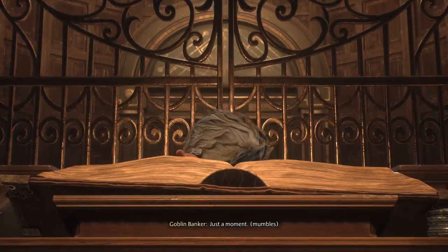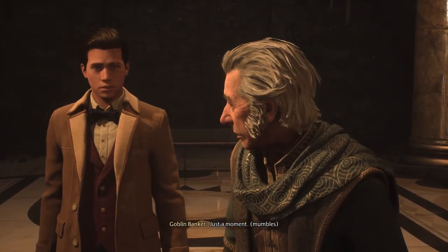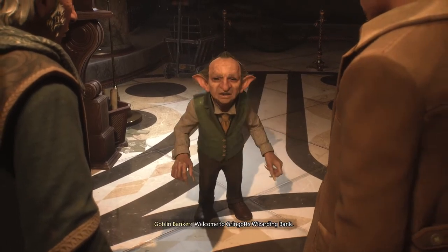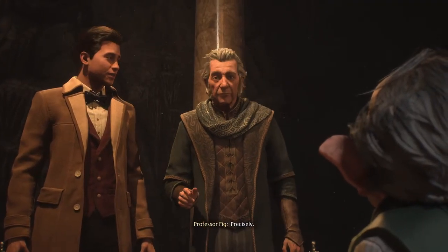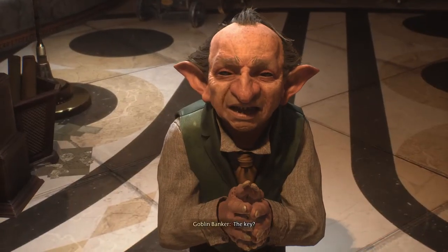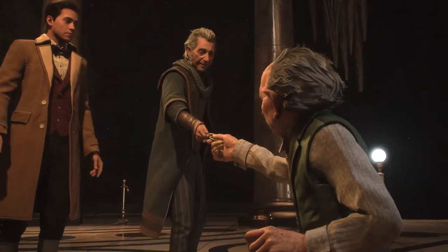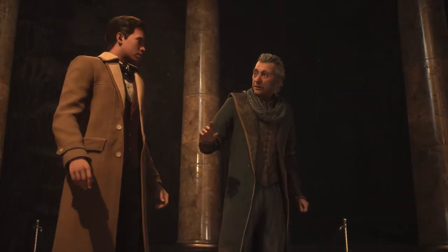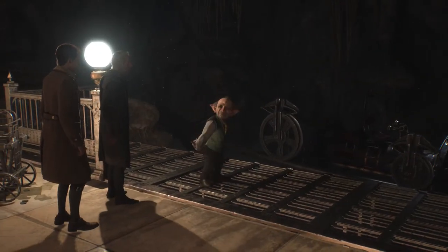Just a moment. Where are we here? Welcome to Gringotts Wizarding Bank. Vault number 12, I presume. Precisely. The key? Your wife's portkey. Oh, yes, of course. This way, then. Stay close. After you.